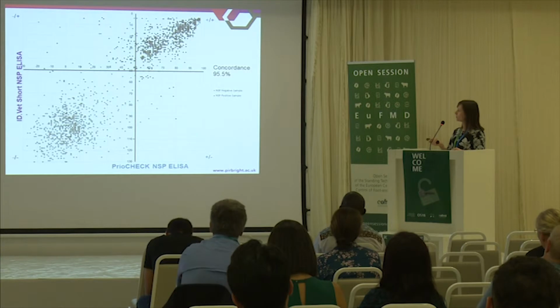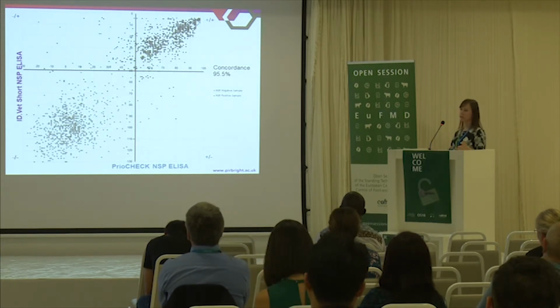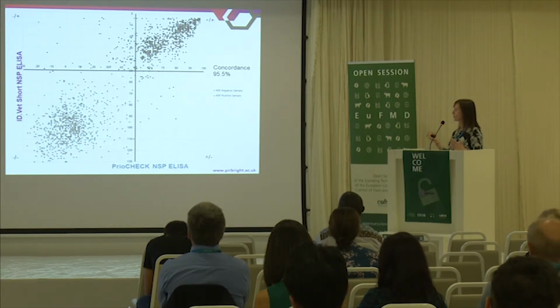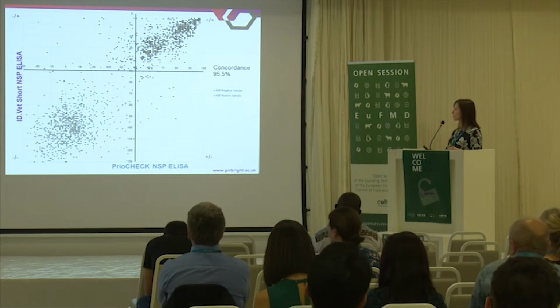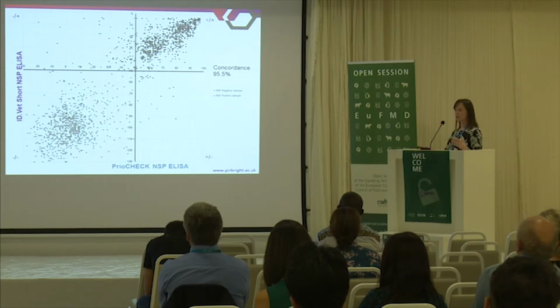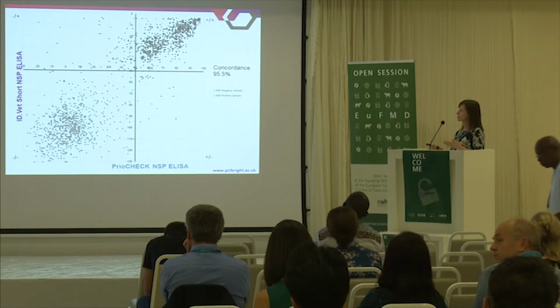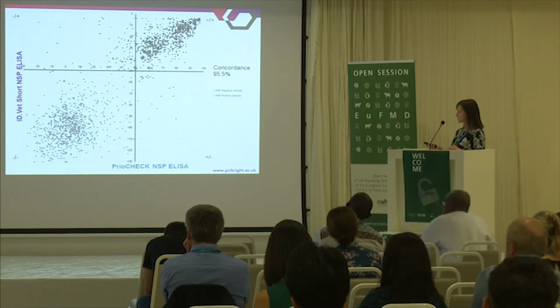And in the middle, where both kits have that 50% cutoff, whether it's measuring PI or SN ratio, we found that there was a 95.5% concordance between the animals, which is what we hopefully expected for the study, because it's not looking at which kit is better, it's more about having more kits in scope to be able to be interchanged during an outbreak. So these kits do compare very well.